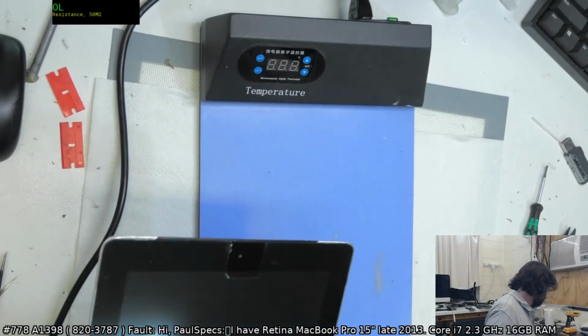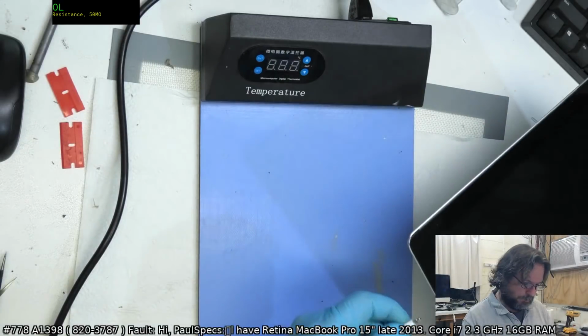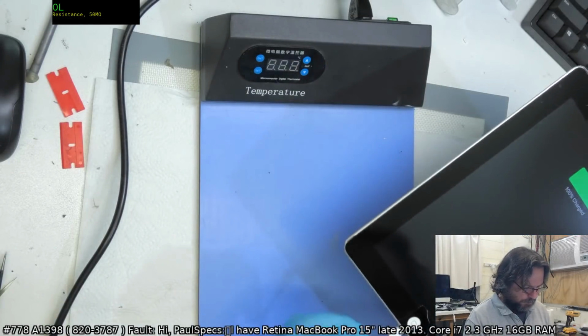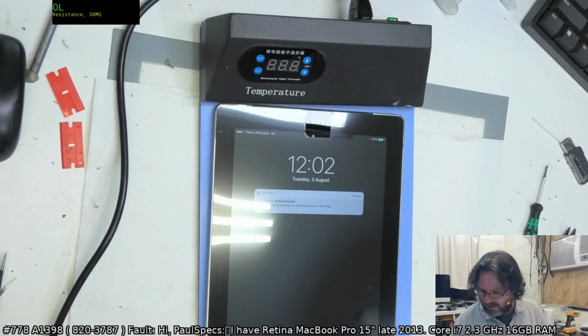As always, talk to the customer, find out what they want, what they're happy with. I mean, he said when he handed it to me, "Look, I don't know if you can even do anything with this, but if you can fix up the screen, I'd really appreciate it."